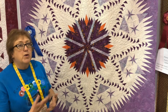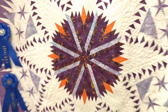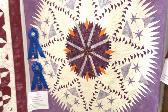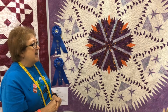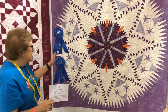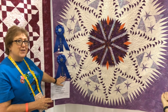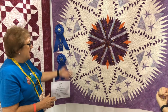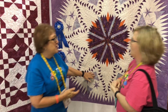So this is probably one of my first quilts that I did when I got into quilting. When they handed me the pattern, it was about an inch thick, and I thought I was going to cry. But I saved it because I knew that this quilt show was coming up, and I was so excited to find that, yes, I did win a first place ribbon. Trevor got a first place ribbon for his quilting, and I'm so excited, and thank you for letting me show my quilt. Absolutely. It's fantastic.